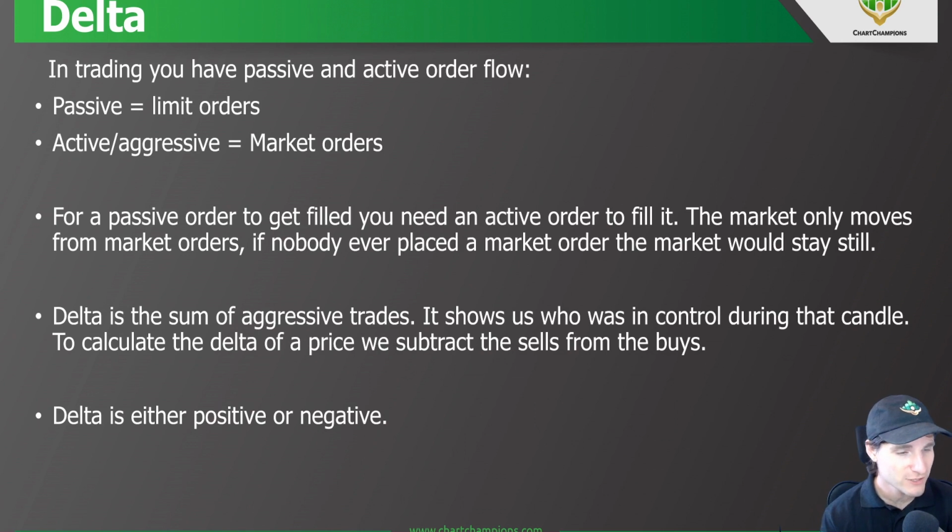Whereas an aggressive or active order is at market, where you 100% are going to get filled. You have no doubt about it. You are helping to move the market, essentially. For a passive order to get filled, you need an active order to fill it. The market only moves from market, active, aggressive orders, all the same thing. If nobody ever placed a market order, the market would stay still and not move. Just imagine everybody in the world only placed a limit order. The market is not going to move, is it?